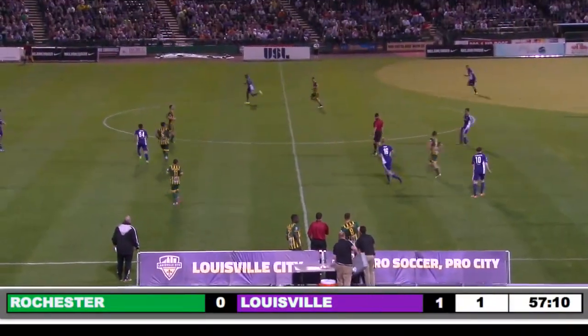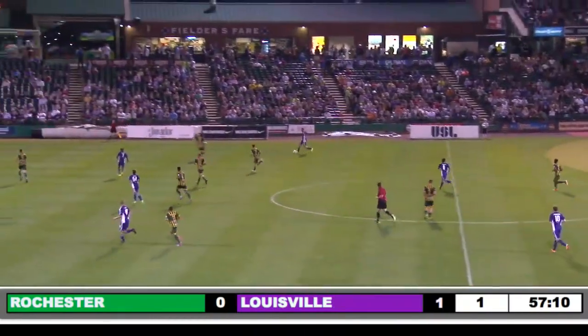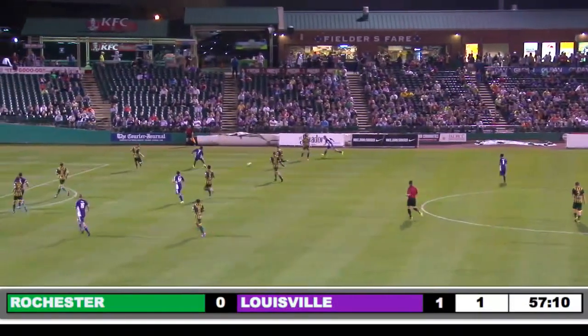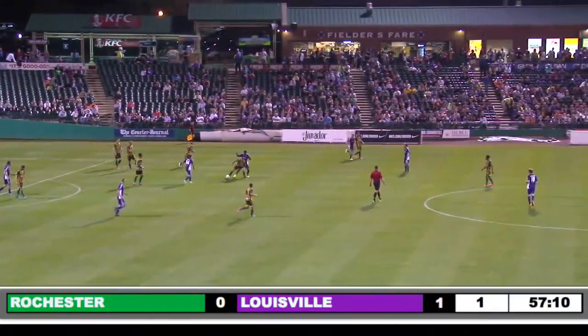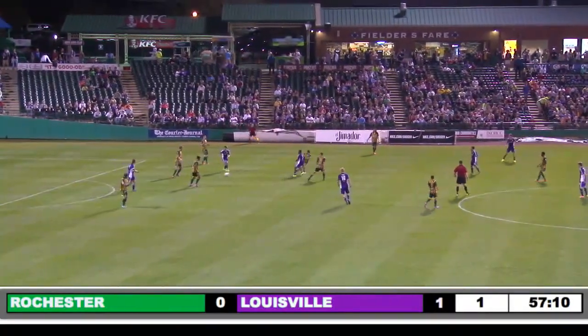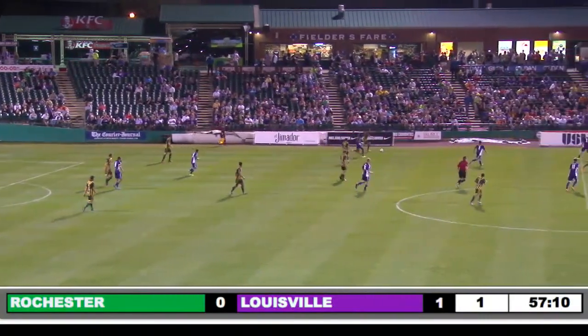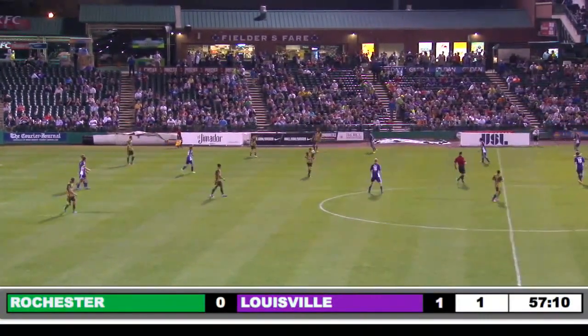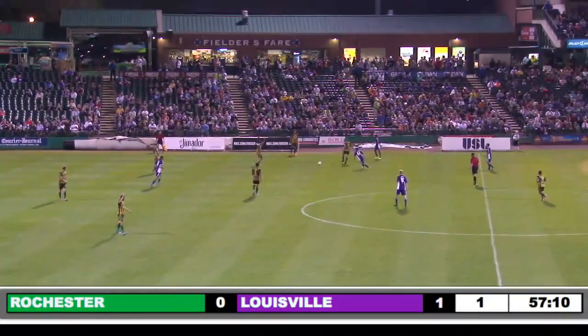Again, that's Pollock. Sending it over to Guzman. Guzman getting it over to Burke. Burke looking for Dakers. Little miscommunication there. Dakers applying pressure. And Rochester not quite out of danger yet, as Louisville City seems to be backing off just a little bit.